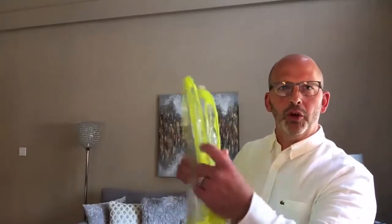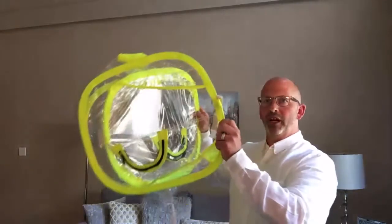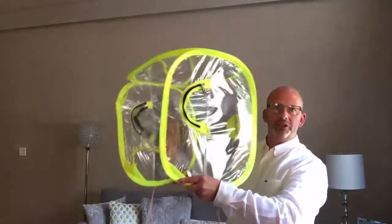Okay, so show us how it works. I know you put a demonstration video out there, but I want to see, if you have it there, how it works. I have one right here. So compared to me, this is about how big it looks. It's folded up. It's very narrow. You can see it's pliable, bendable. So it opens up very quickly, and it's ready to deploy just like that.